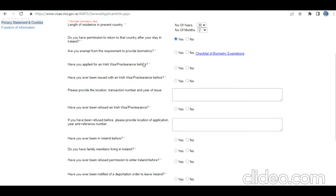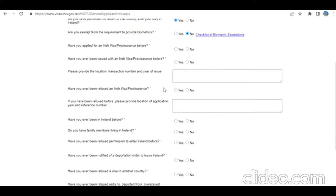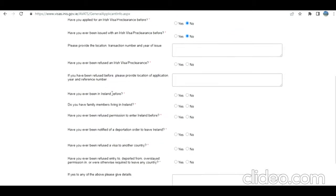Yes, if you are a citizen, definitely. Are you exempt from the required notice? I said no. You can click here and check. Have you applied for an Irish visa before? I select no. Have you ever had an Irish visa before? I select no. Please provide location, transaction number and year of issue. This is not mandatory because I have selected no.